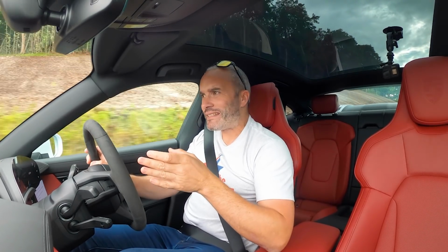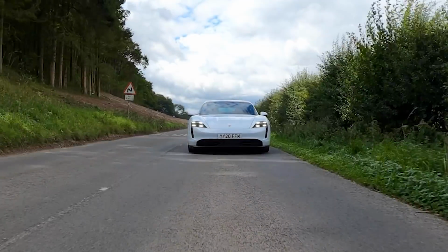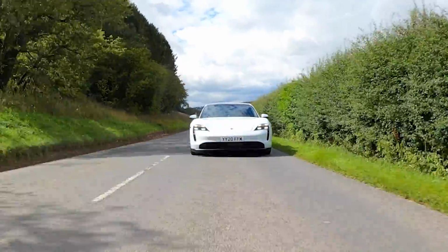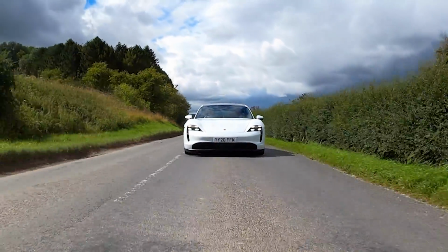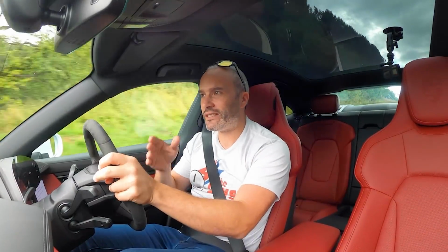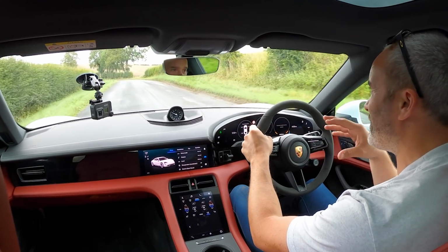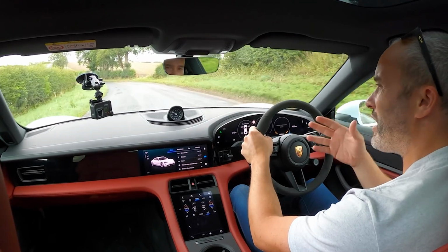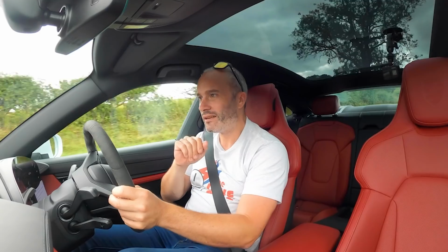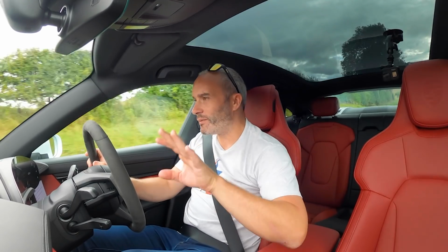3.7, 3.8 seconds to 62 is the same time that an RS6 takes. So the base Taycan, albeit with the Performance Plus battery option, will do the same 0 to 62 time as a current RS6. And this is the slowest Taycan. Can you imagine what a Turbo or Turbo S is? I mean, ludicrous, quite literally ludicrous. Wait, have Tesla copyrighted that name? I don't know, but anyway.